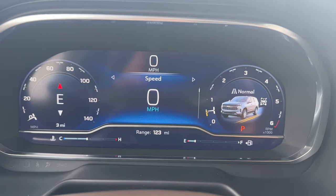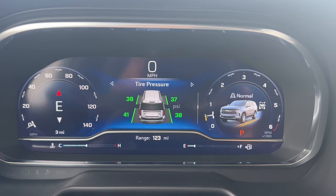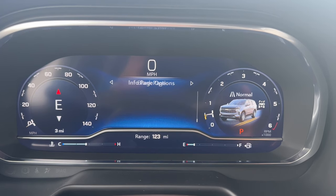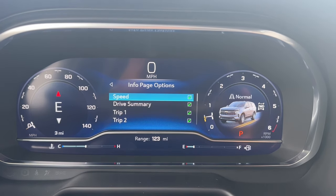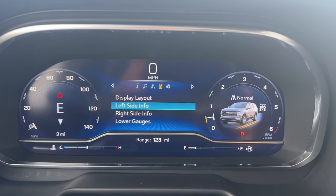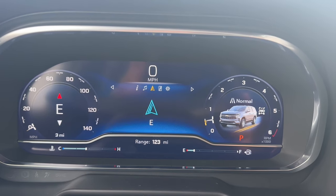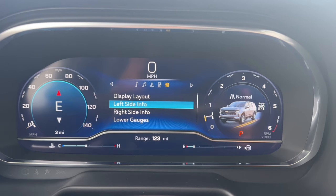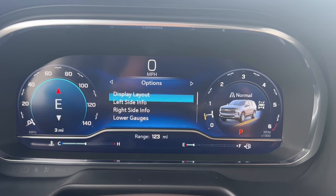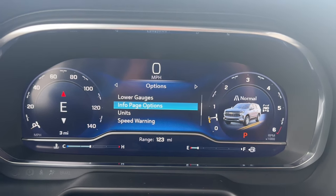And on the screen, you have your speed, drive summary, trip 1, 2, timer, tire pressure, driver assistance, oil life, brake pad life, air filter life, blank page, and your information page options. You can customize which ones to see or hide. You also have your audio, your navigation, your phone, and your settings. You have display layout. You have four themes you can choose from. You can also customize the left side, the right side, the lower gauge, and the information page options, as well as units and speed warning.